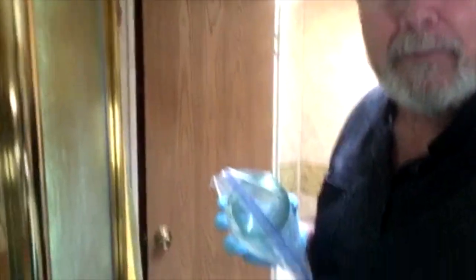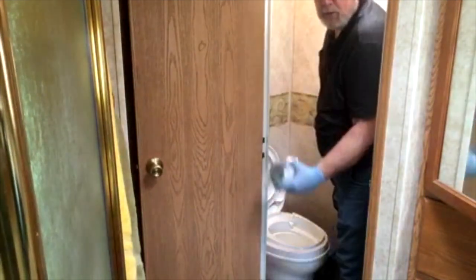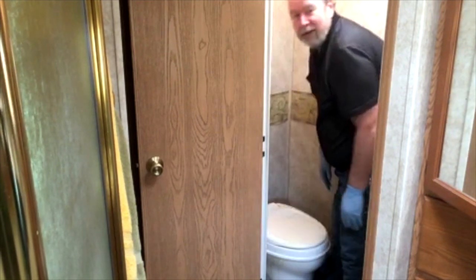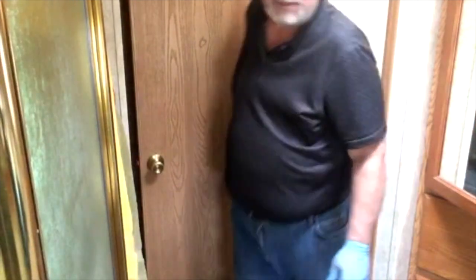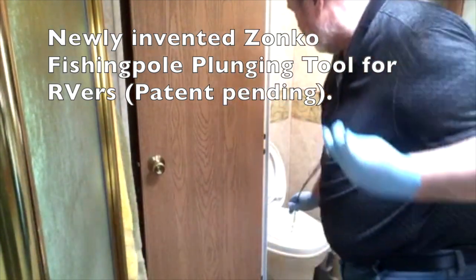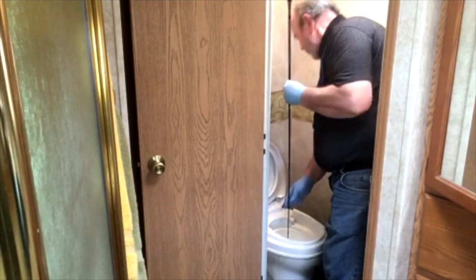So I'm going to move the camera down a little bit, and if you lose visual of me, you're going to get my golden throne here, and there she is. It's a side bathroom, so I just have the throne on the side. My sink and my shower are behind the camera. So I'm going to take my plunger, and I've got it set so the plunger is going to stay open. My tank is open. Unfortunately, it is full. I'm going to take my Zonko fishing pole plunging tool, and I'm going to slide her down in the hole, carefully of the seals.